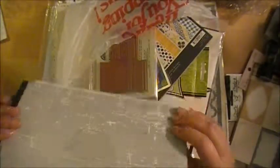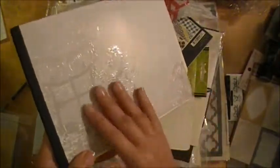So I got that. This was brand new. I opened it so I could take a peek at it, but this was marked $14 alone, just this here, and it's from Tattered Angels. It's one of their portfolio albums, and you can see where it has the resist on it, and you can use the different mists and things like that, and it's a mini album like a file folder. It's really cool. So I got that.